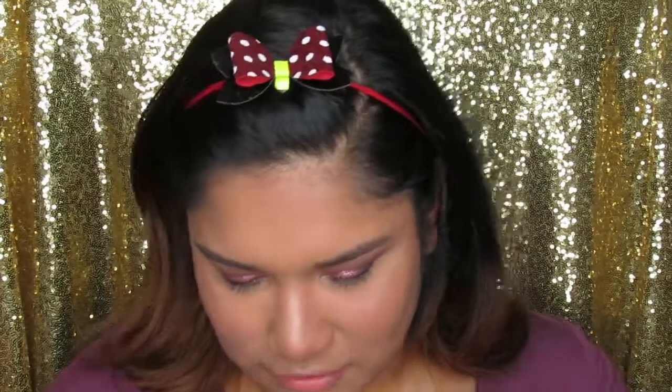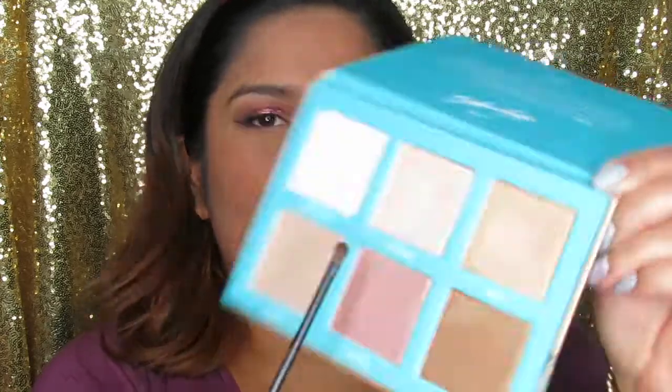I am not going to use that for my brow bone because I don't really like that kind of shade for my brow bone. Taking a really small brush, I am going to take the shade Vacation. Just that middle shade there.